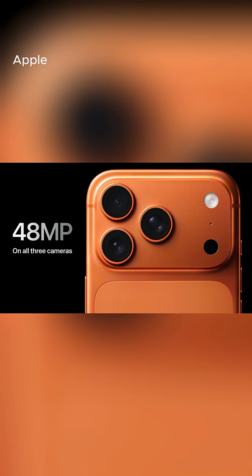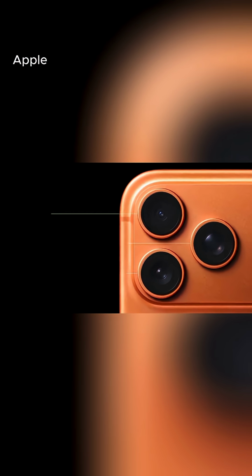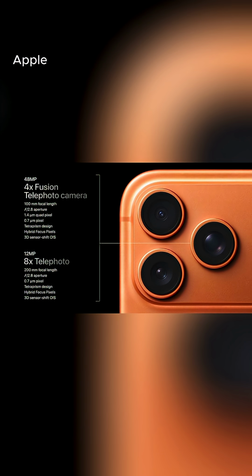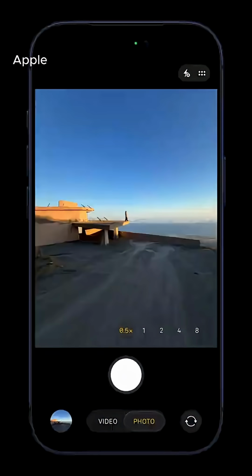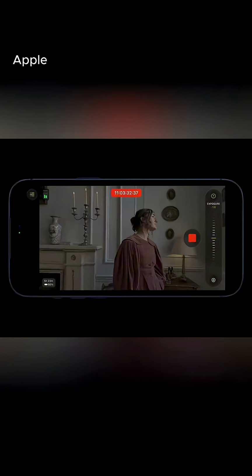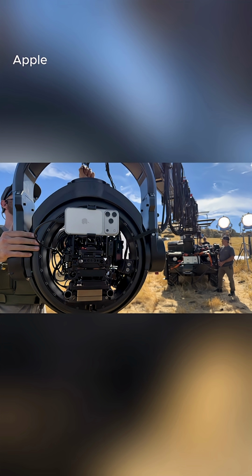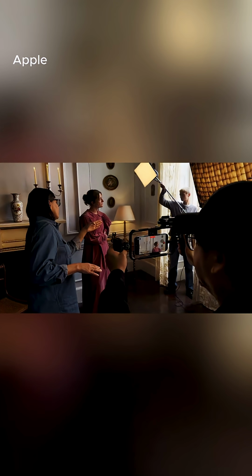So all 3 cameras on the back are now 48 megapixel, and the telephoto sensor is now 56% bigger, and you now get an 8 times optical zoom. Add in ProRes RAW video, Genlock support, and 8 lens modes. This is hands down the most serious camera Apple's ever put in an iPhone.